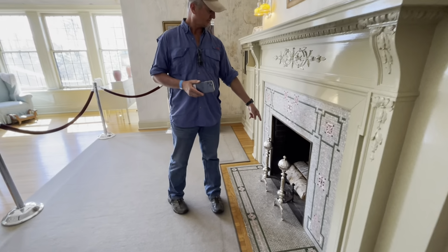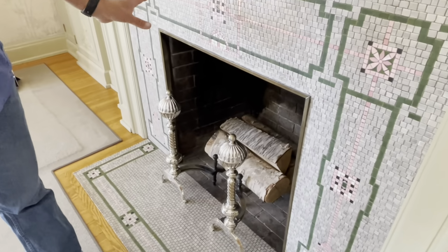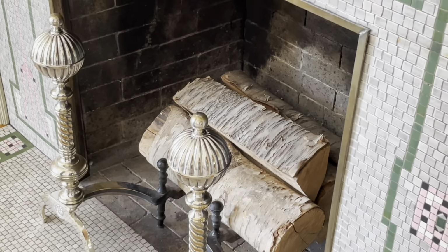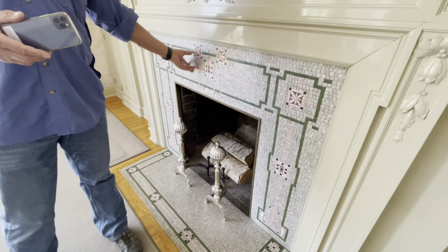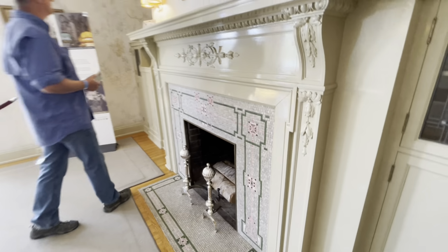They burn birch. It's a hardwood and it doesn't pop, so it burns real clean and won't pop out on the floor like other woods. Wow, beautiful. More birch. They did a lot with birch, didn't they? Yep.